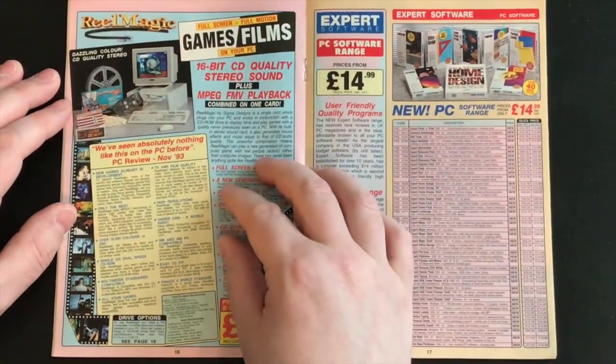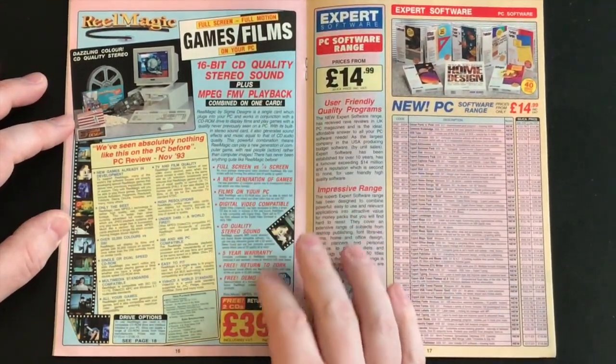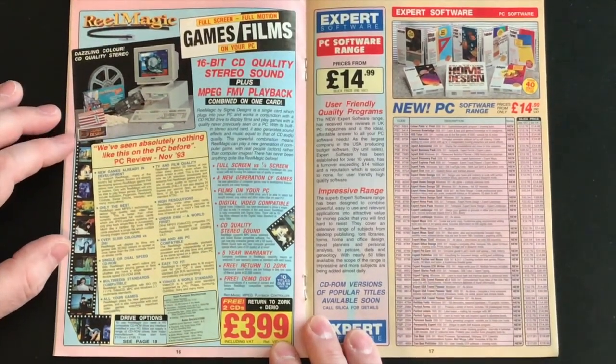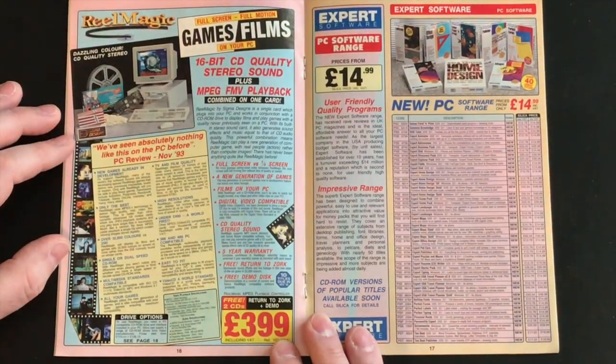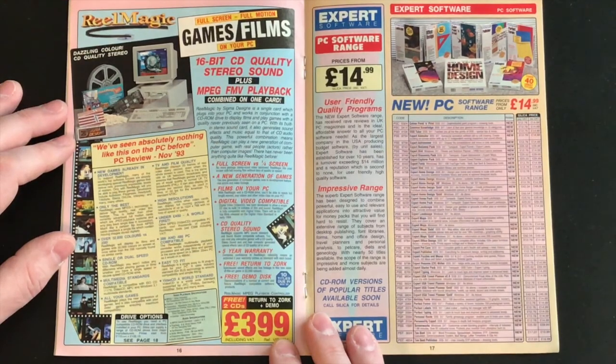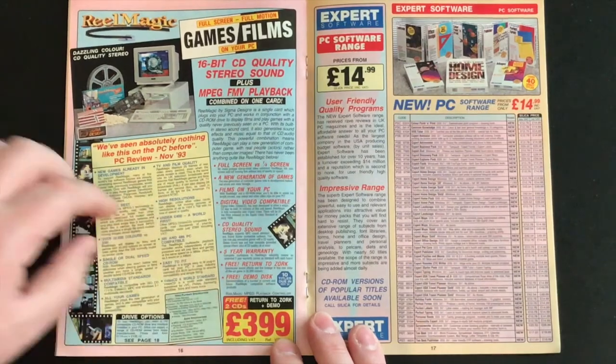Games and films on your PC, 16-bit CD quality sound with the MPEG playback card. My God, look at the size of that. Huge. New games already in development. TV and film quality, high resolutions. £399 with two CDs for free. Full screen versus quarter screen. Oh.